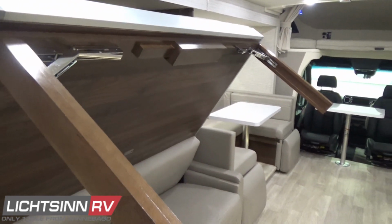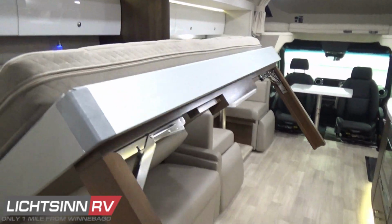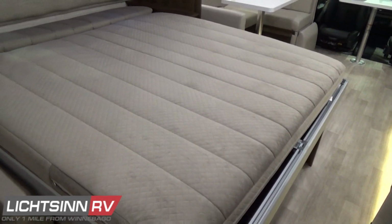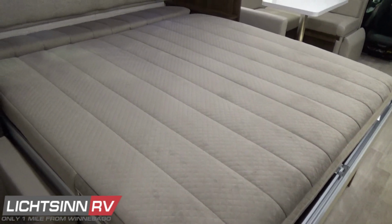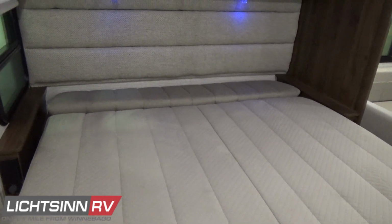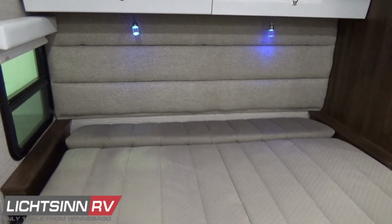And the great thing about this is that we've engineered this to include room to leave all of your bedding as well as your pillows atop that Murphy Plus bed. So very simply, all you do at the touch of a button is stow your bed, and then you can return to a sofa living area.